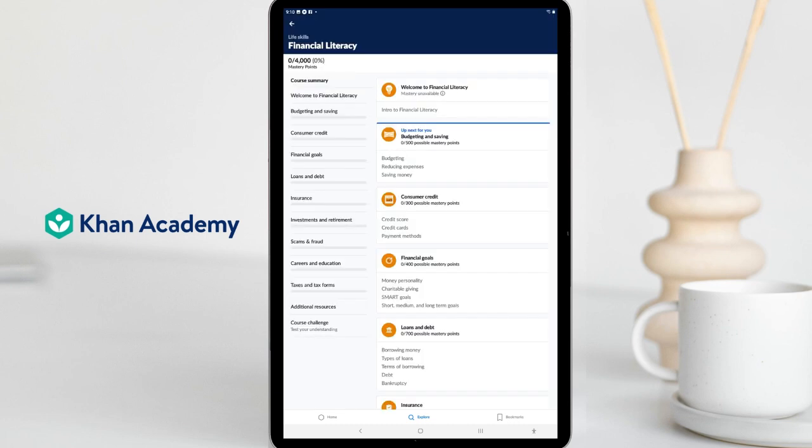For this example, I've chosen financial literacy. You can see that the course is broken out into different sections and they're outlined down the left side of the screen. I can jump through those different sections to see the different materials that I'm going to be learning, or I can start from the very beginning simply by pressing on Welcome to Financial Literacy. You can see that the app is identifying the next section as budgeting and saving.